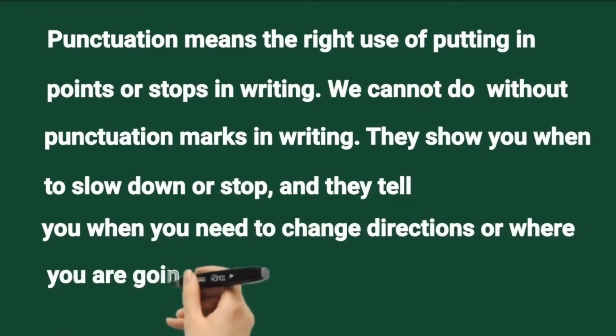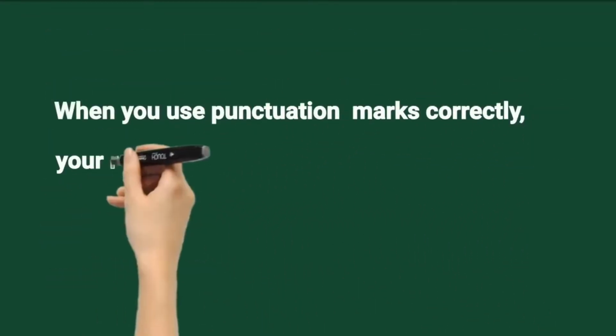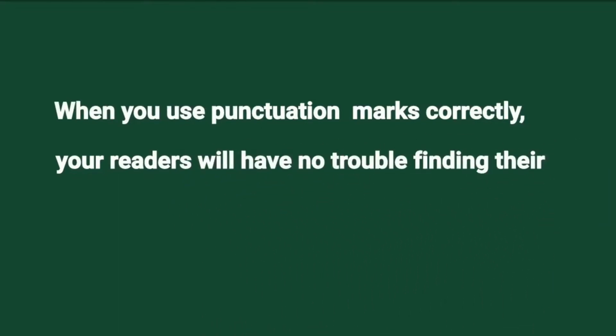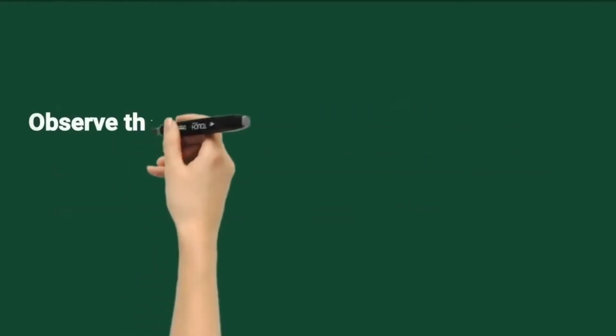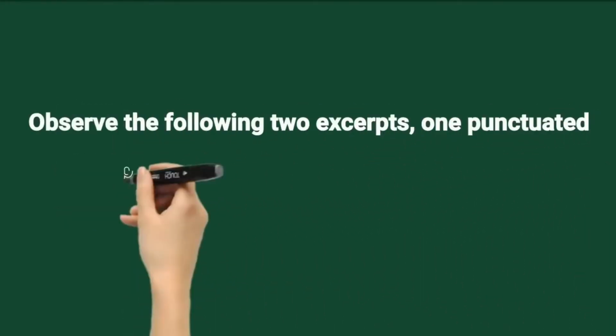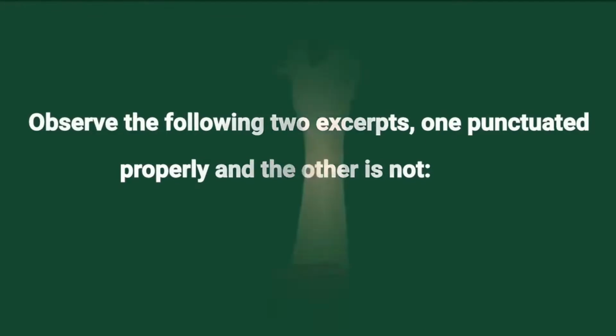They show you when to slow down or stop, and they tell you when you need to change directions or where you are going. When you use punctuation marks correctly, your readers will have no trouble finding their way through what you have written. Observe the following two excerpts, one punctuated properly and the other is not.